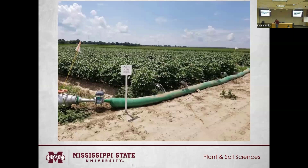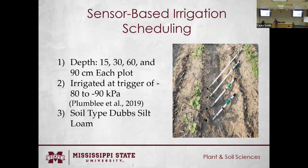Okay, on to irrigation. So with our irrigation system, we can irrigate each plot individually, and that allows us to do a lot of stuff as far as the statistics with the water we apply. And we're using flow meters to measure the amount of water applied. And we're scheduling irrigation in each plot based on soil moisture sensors. These are Watermark soil moisture sensors, and they're placed at depths of 15, 30, 60, and 90 centimeters in each plot. And we're using a trigger of between 80 and 90 kilopascals for that. And this is on a Dundee silt loam soil in Somerville, Mississippi.